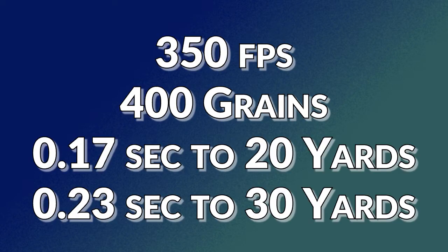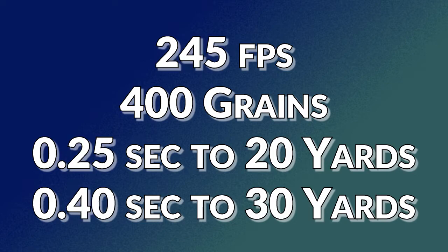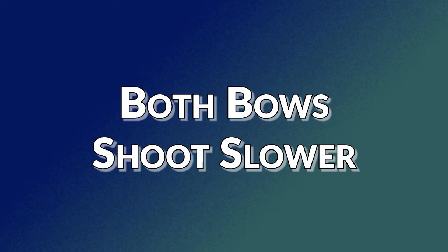As already discussed, the bow shooting at 350 feet per second with a 400 grain arrow takes 0.17 seconds to go 20 yards and 0.23 seconds to go 30 yards. The bow shooting at 245 feet per second takes 0.25 seconds to 20 yards and 0.40 seconds out to 30 yards. Both my bows shoot slower than rated because I use heavier arrows.